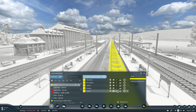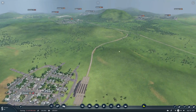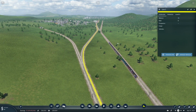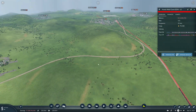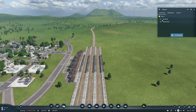In some cases you have to. There's not really much you can do about it, but sometimes it's fine just to let it roll. Sometimes it does need a tweak here or there. So this train here, right? So yeah, they're travelling up on the right and coming down on the left. So at Oxford, I don't know why.